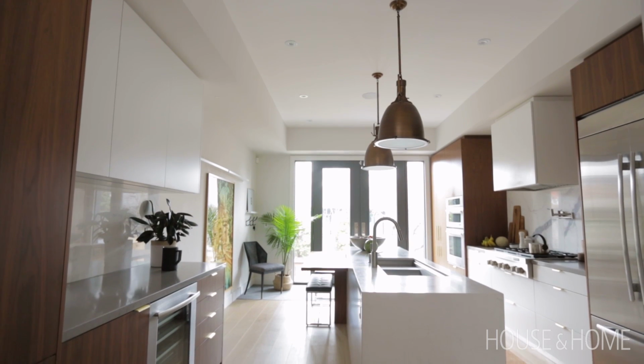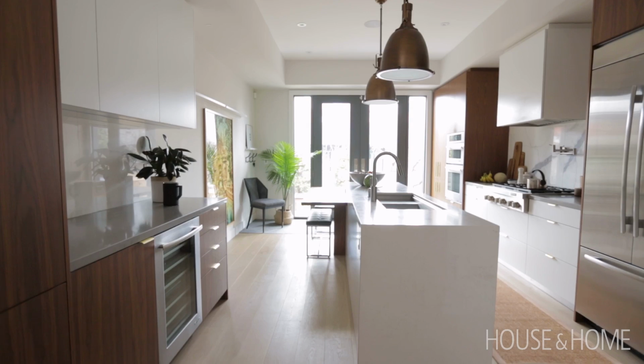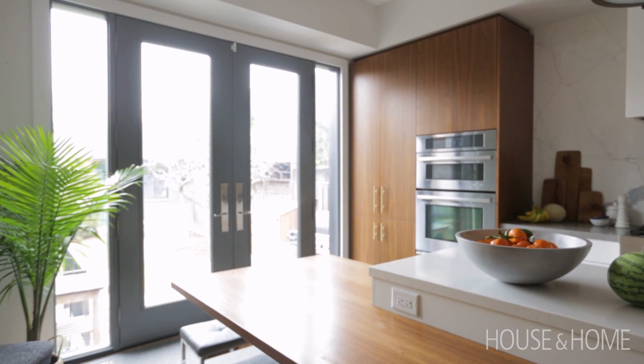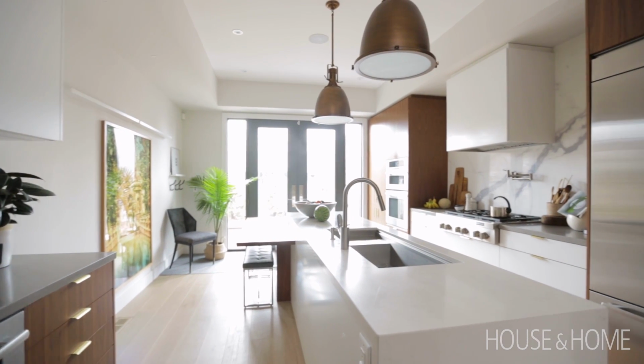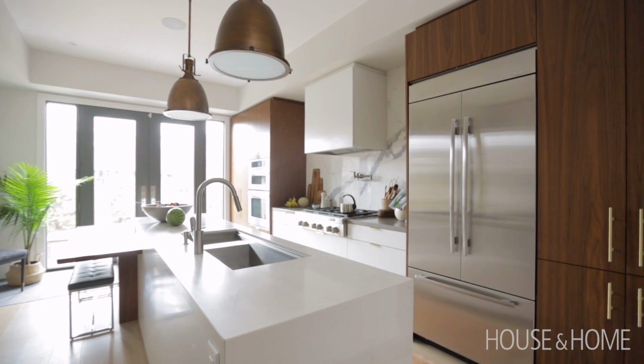The other key change we made was moving the kitchen from the center of the home to the back of the home. We also used the opportunity to open up the back wall and install floor-to-ceiling French doors, which allows a lot of natural light into the home. The one beautiful thing with selecting a natural white oak floor is that other woods pair really well with it.